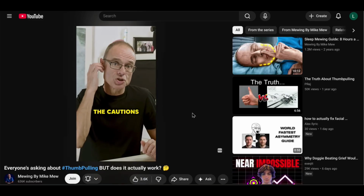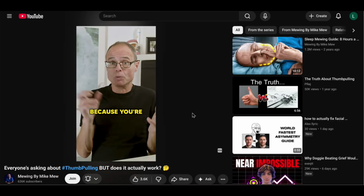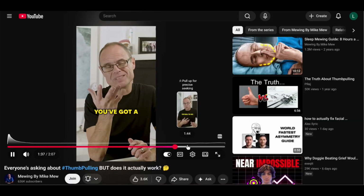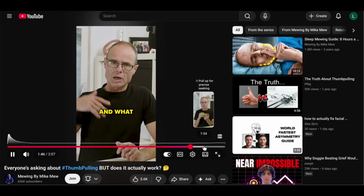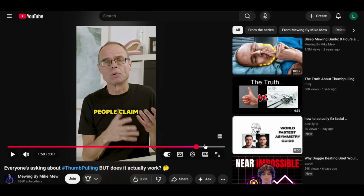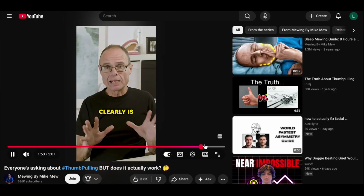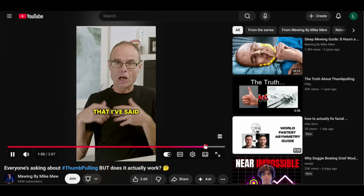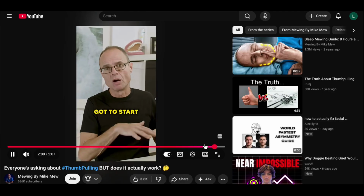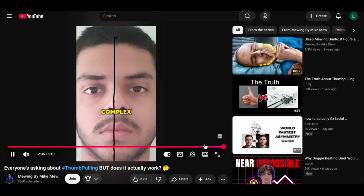Now, the cautions that I've gleaned so far would be potential damage to the teeth or the gums because you're putting pressure on them. If you've got loose teeth, that could be a real risk, so please be aware of that as well. And what I noticed going through these comments is that some people claim to have gained asymmetry. Now, clearly, it's one of the things that I've said out loud that I'm cautious about with anyone with asymmetries. Really, we've got to start from the ground and work up, and asymmetries in the cranial structure are incredibly complex.